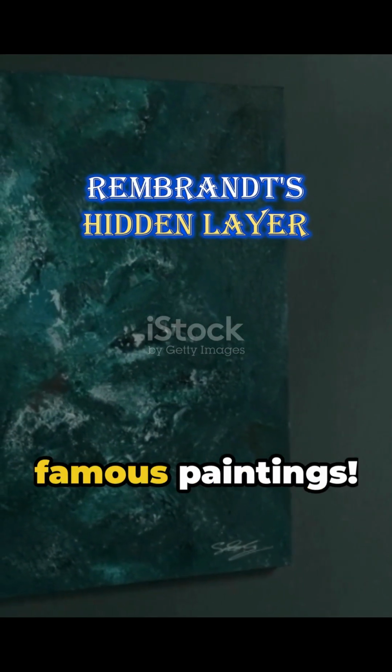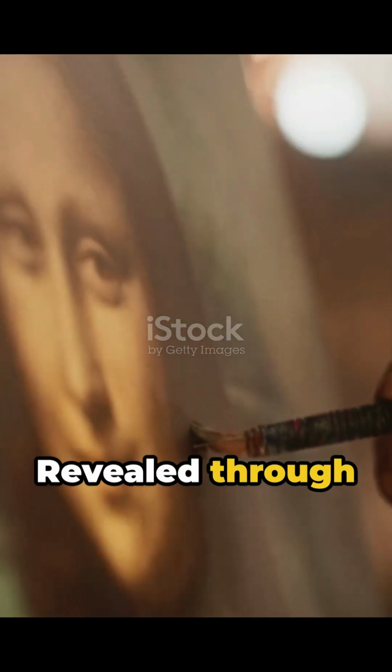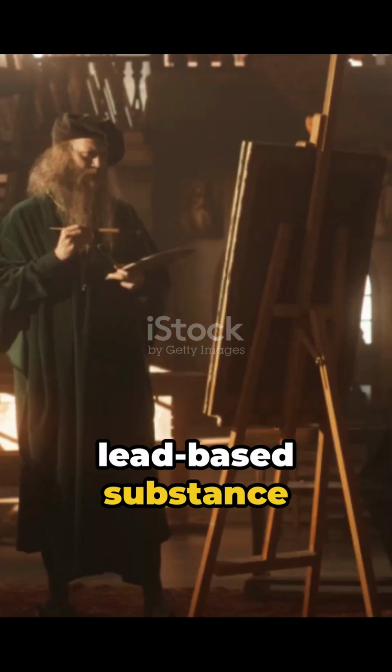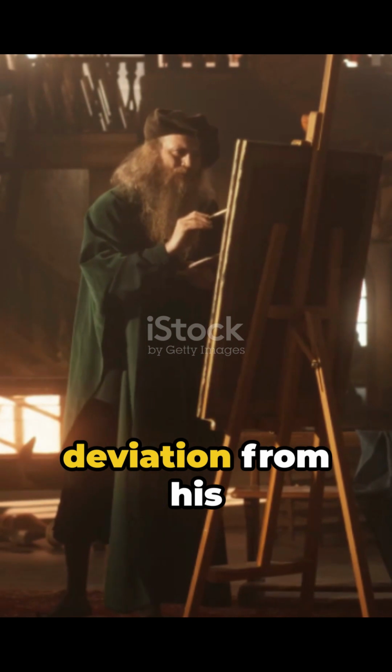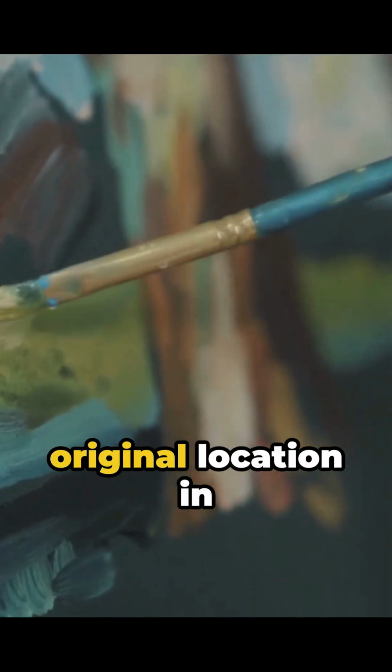Hidden layers in famous paintings. Rembrandt's The Night Watch is under the spotlight. Revealed through X-ray ptychography, it's found that Rembrandt used a lead-based substance as a base layer, a deviation from his usual method. Why? The painting's massive size and its original location in a damp shooting range might be the reason.